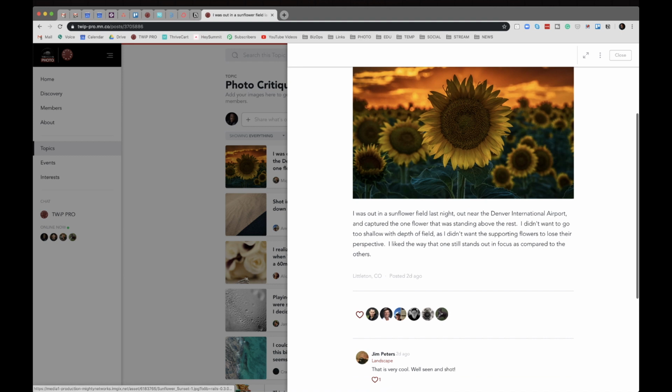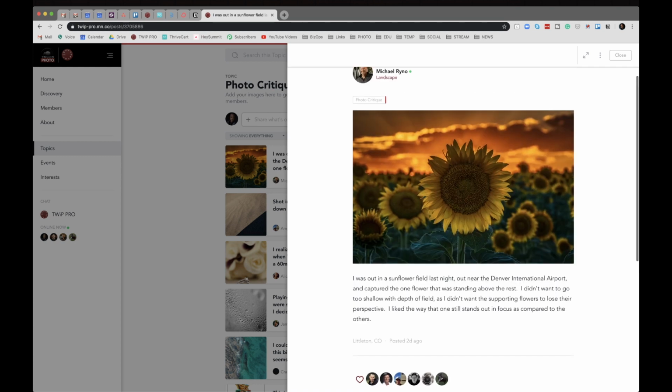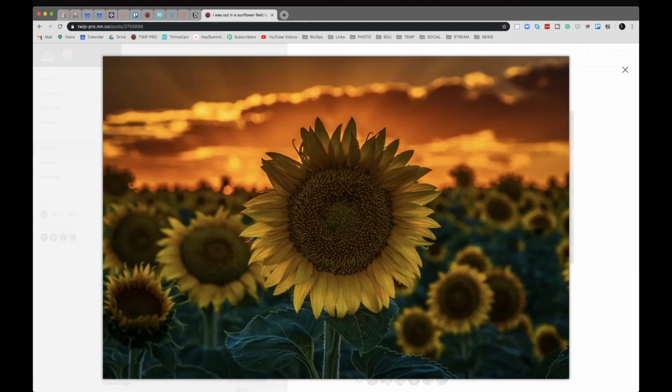Michael says, I was out in a sunflower field last night out near the Denver International Airport and captured the one flower that was standing above the rest. I didn't want to go too shallow with depth of field as I didn't want the supporting flowers to lose their perspective. I like the way that one stands out in focus as compared to the other. See, that's the magic of depth of field right there, right? Look at that. That's art. That is art right there.